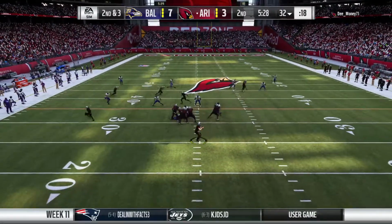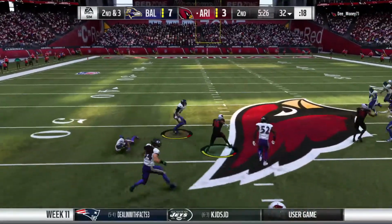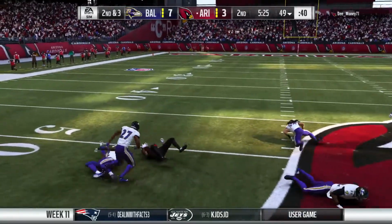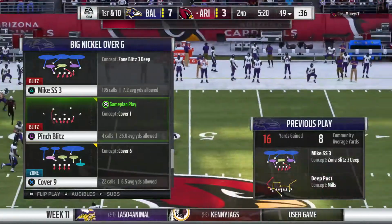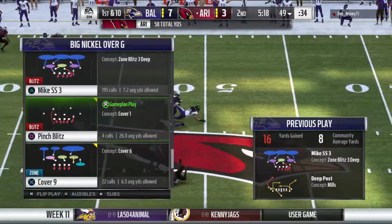Now Rodgers throwing on 2nd down. Well, the catch is made here by Tyler Lockett. And they bring him to the ground just shy of midfield. His first catch, good for 16 and a first.